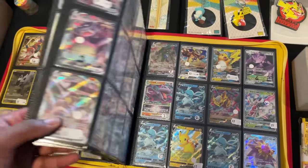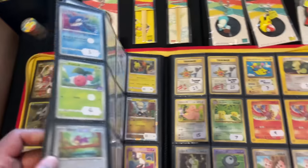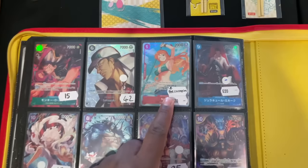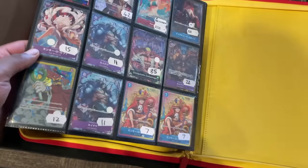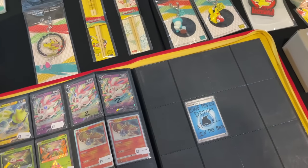Obviously just a bit of modern, a bit of vintage there as well, Base Misty and stuff, Lair promos. And I'm really getting into my One Piece. So we've got a One Piece here, like you got pre-correction Nami. This is the second version, I think. We've got the cool promo from One Piece, some cool stuff there, Disney, One Piece. And yeah, that's the binder stuff.